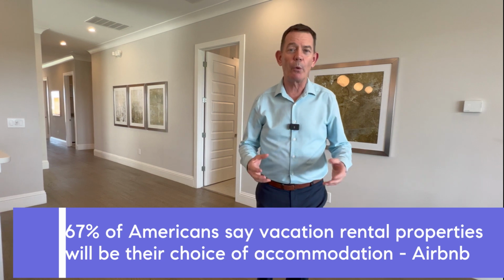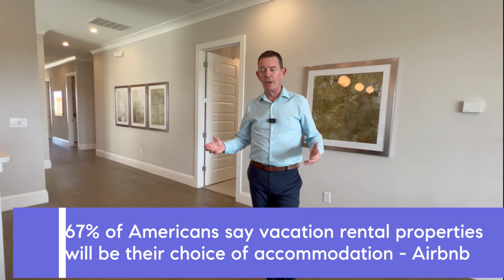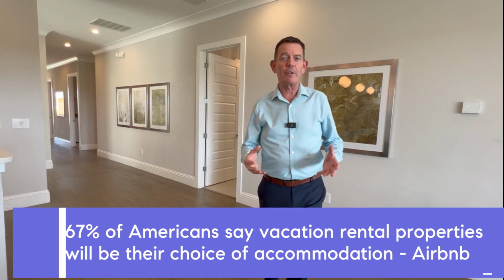Why? Well, since the pandemic, people have wanted to actually be out of the hotel experience. They wanted to have their own spaces where they could congregate around the pool in a large space like this. You as an owner benefit because of course they bring revenue and help you cover the costs of ownership of your property, and you can use this property anytime you like.